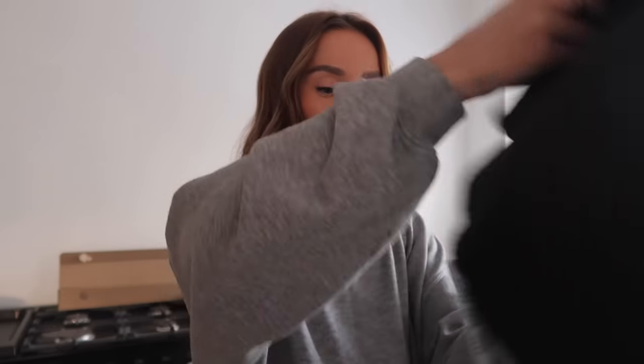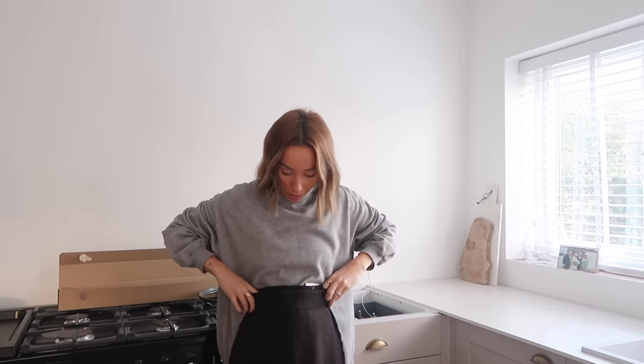And then I got a brown cord, because when it comes to winter, all I ever wear is black, and I don't want to be that person anymore. I don't want to wear black, I want to wear brown. This feels really itchy. What is with all these? So it is a skirt and a jumper cord, and this is obviously the skirt.